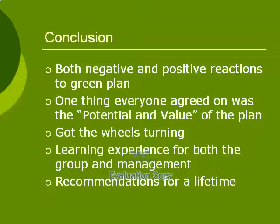The process of this project provided a learning experience for not only our group, but for management as well. One recommendation we tried to push, but was not mentioned before, was for management to view green practices in a different light. We feel that this was the most important recommendation because it was one that would last a lifetime. In closing, we have a word from the facility administrator.